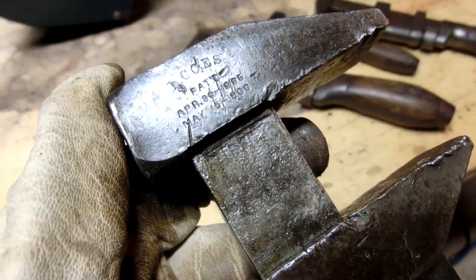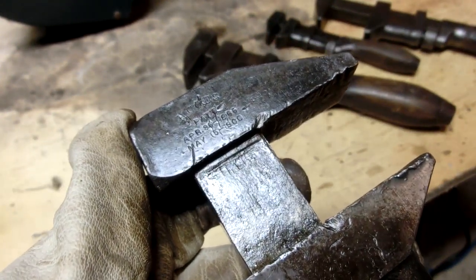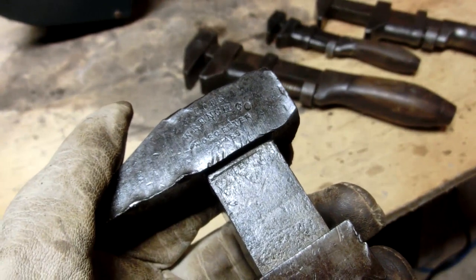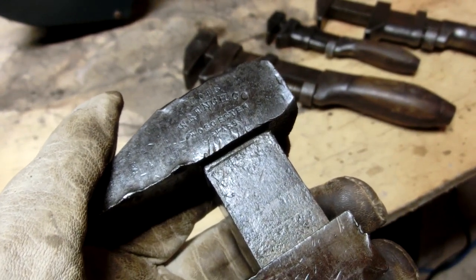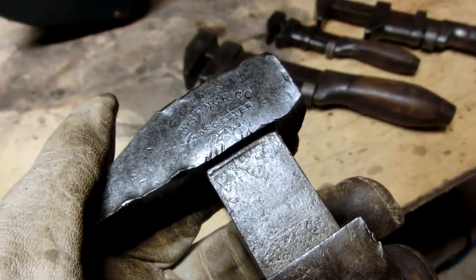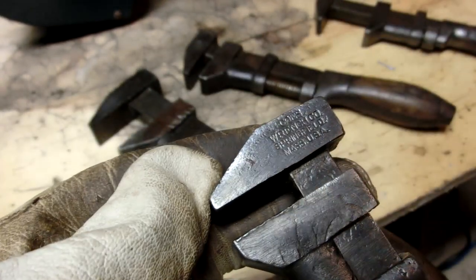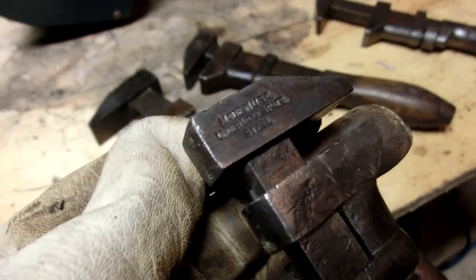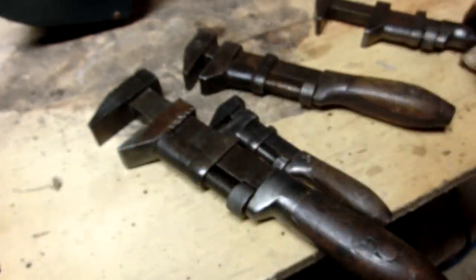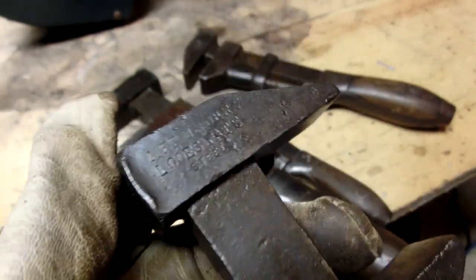So here we have the L. Coes patented April 30th, 1895, May 15th, 1900. To actually have a date on your tool is pretty awesome, I think. Coes Wrench Co. Worcester, or Worcester. I would pronounce it Worcester, though. Massachusetts. It might be Worcester. That's interesting to see the word without the H in it. Do they all have that? Springfield, Massachusetts. Yeah, Worcester. Or Worcester. I don't know.